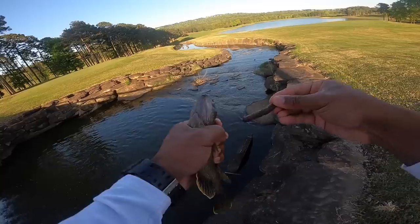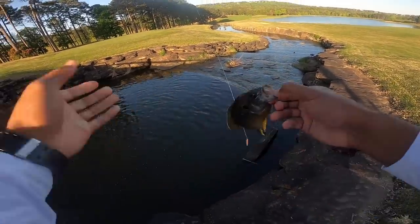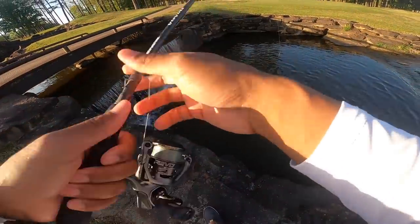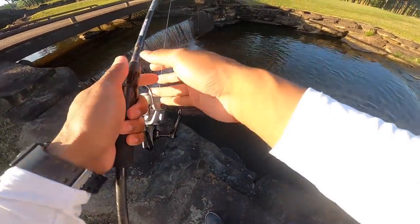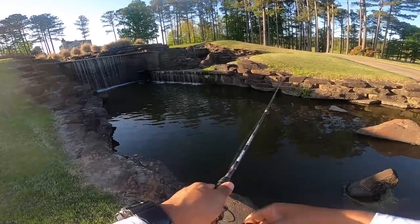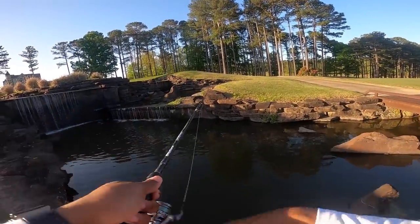Hey, you chill. All right, there's another one. This one has some teeth on him. That one's pretty toothy. All right, let's see if there's a bass in here. We're gonna get a couple more casts, and then if not, we're gonna move spots, because I don't wanna load up a video full of these. But man, I was not expecting a pound bluegill to start off today's video, but oh, there's one.